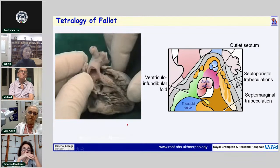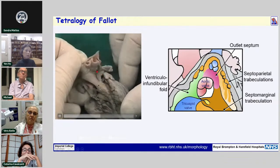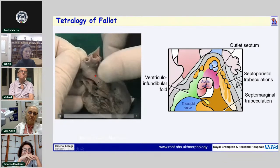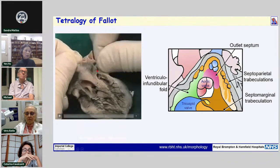So just play it a little bit. You see turning around, pull back the left, in this case, the left aortic arch, and pulmonary trunk up here, bifurcating.